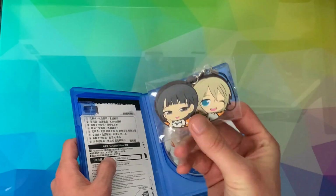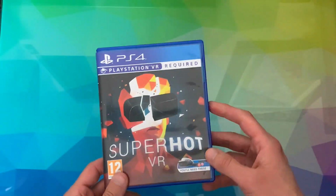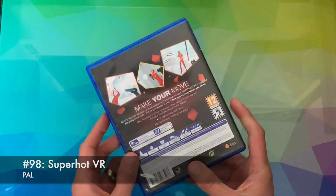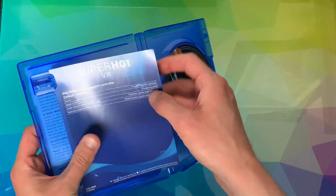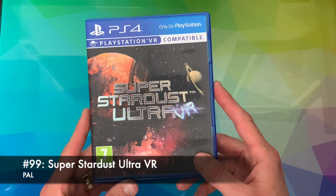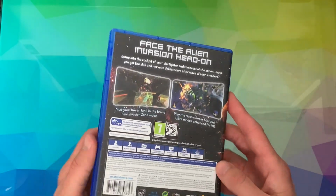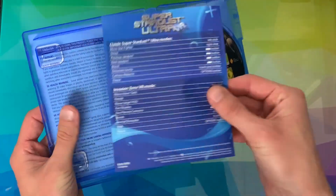Comes in this particular version, actually comes with a cool little keychain as well. So that's fine for me. Here is Super Hot VR. Next we've got Super Stardust Ultra VR. When in doubt, just add VR at the end of your title.